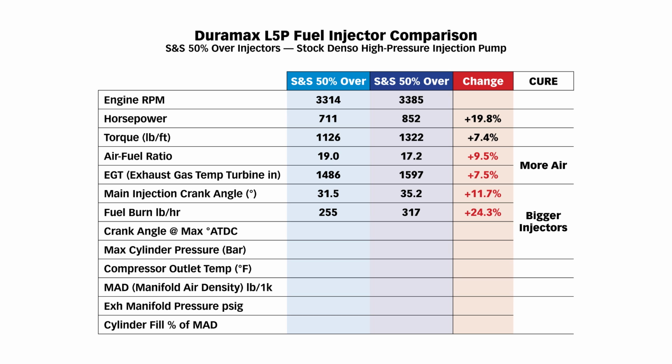So we're up 24.3% on fuel burn rate, but we're only up 20% on horsepower. So you see what's happening. The engine's getting less efficient. The crank angle at maximum cylinder pressure is going backwards on us as well. We went from 8.3 back to 6.3 degrees after, so we're losing engine efficiency there. Bigger injectors will help us with that.